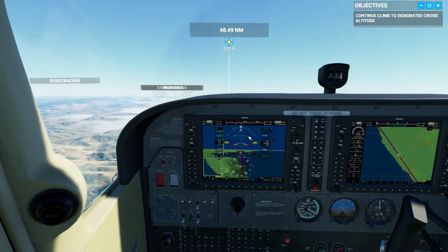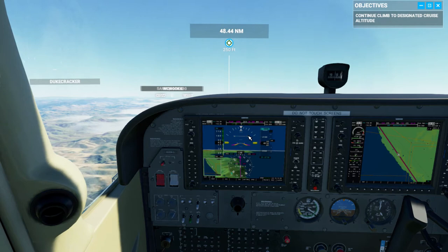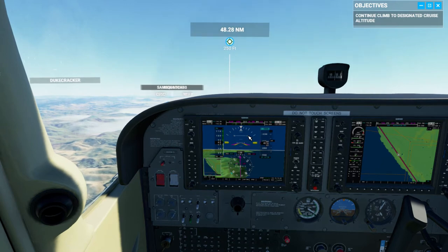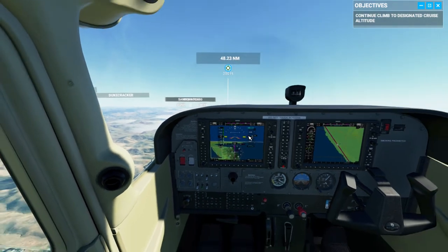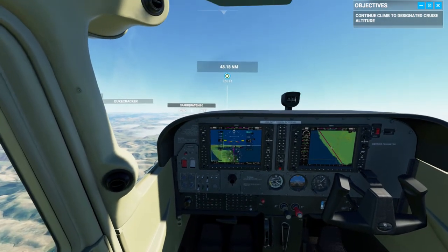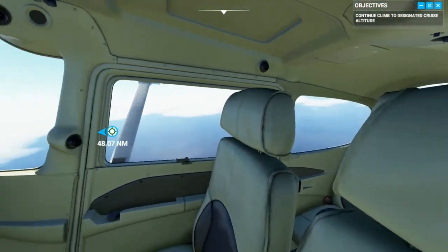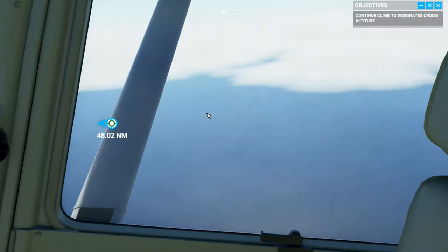So we've got another 48 nautical miles to go. Autopilot is doing its thing. This is the time when a pilot could keep an eye on the throttle, but otherwise have lunch, read a book, look out the window. Not much to look at this direction.